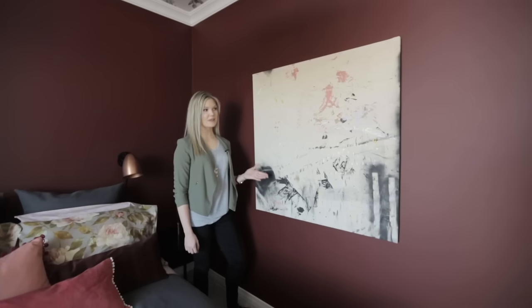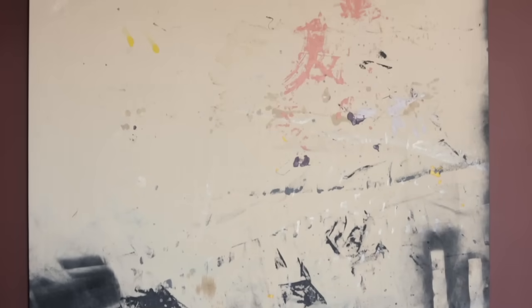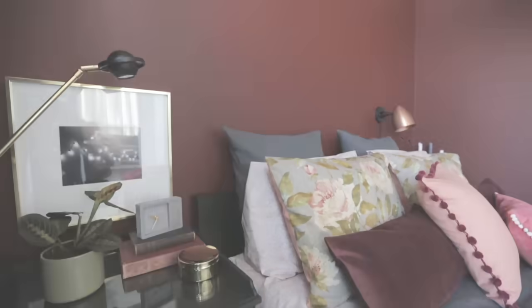Believe it or not, this piece was the biggest money saver in the room. I actually just cut a piece out of an old drop cloth that we used over and over again for different projects at the office, and then I staple gunned it to the back of a wooden frame.